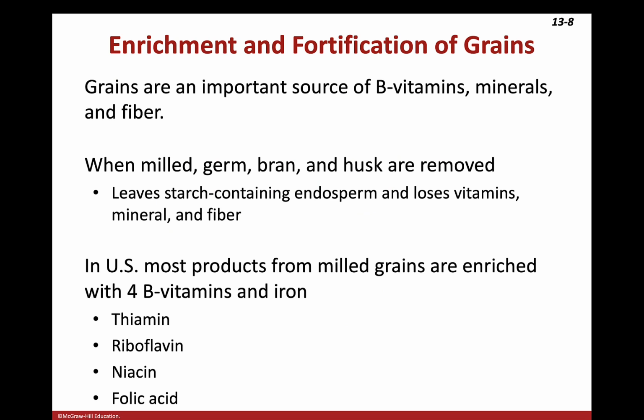Now, grains are a very important source of B-complex vitamins, minerals, and fibers. Now, during the milling process, germ, bran, and husk are actually removed from grains. All this leaves behind is the starch-containing endosperm, and many vitamins, minerals, and fibers are lost in this process. In the United States, most products from milled grains are enriched with 4 B vitamins and iron. Those B vitamins are thiamine, riboflavin, niacin, and folic acid.